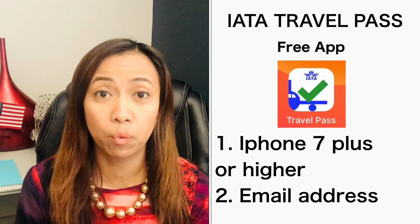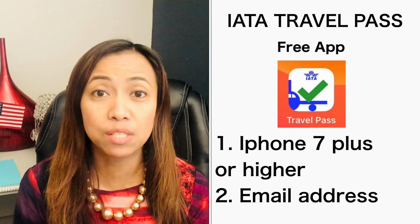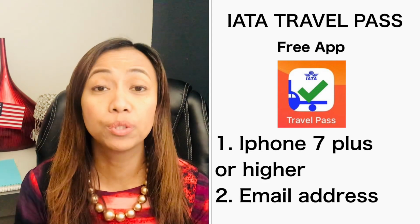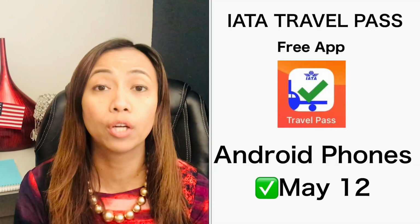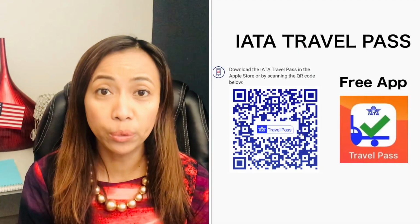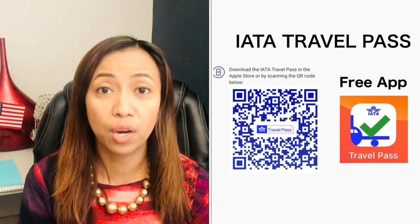If you are participating as a passenger, here are the system requirements. First, you need an iPhone 7 Plus or higher. Number 2, you need a valid email address. For those of you who have Android phones, the app will be available on May 12 onwards. You can either download the app from the App Store or you can scan the QR code.